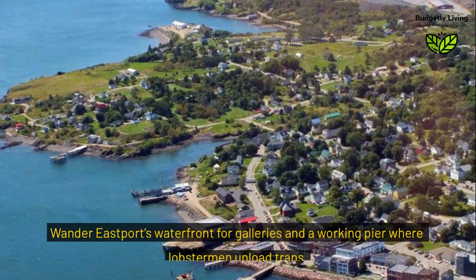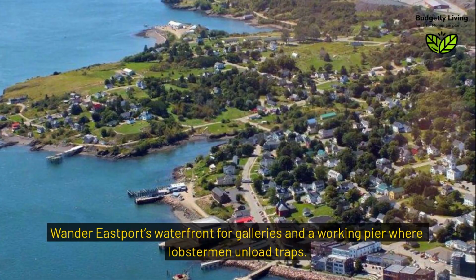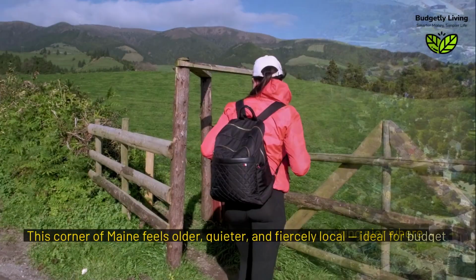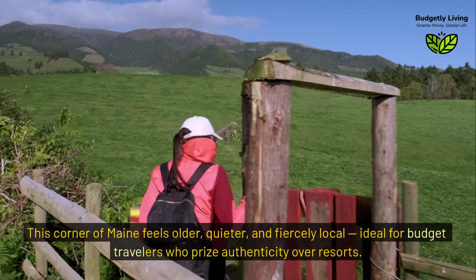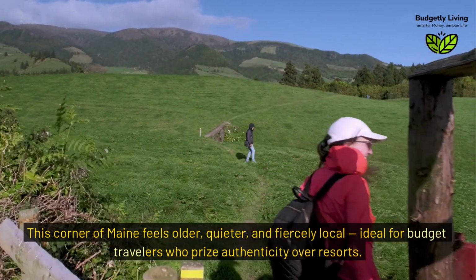Wander Eastport's waterfront for galleries and a working pier where lobstermen unload traps. This corner of Maine feels older, quieter, and fiercely local, ideal for budget travelers who prize authenticity over resorts.